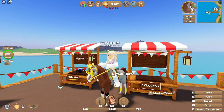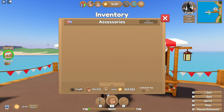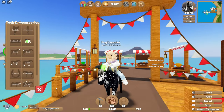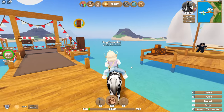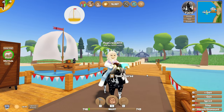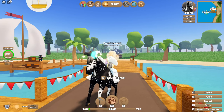Hooray! Let's see how it looks on one of my horses. Okay, so I chose this little girl at random. I just picked her up. And let's see how this jester hat looks. Oh my gosh, it's so cute! I really like it, actually. I don't usually like the brown, but I do like it in this case. I don't mind it. Especially because of this prismatic. Very nice. I quite like this. This is my first jester hat, too. So, yay! This is a good find.